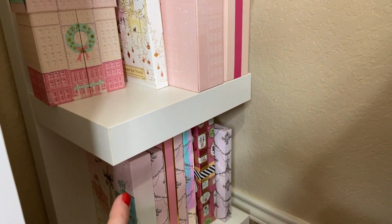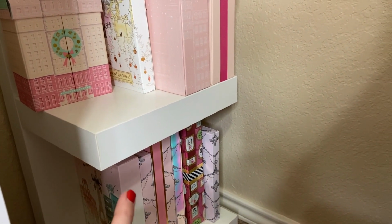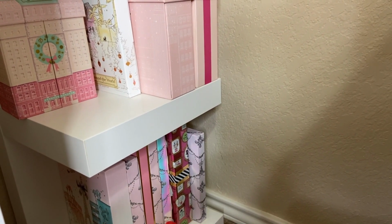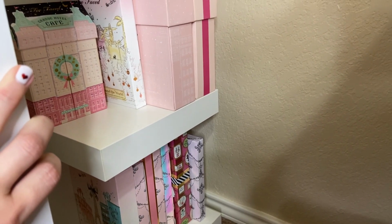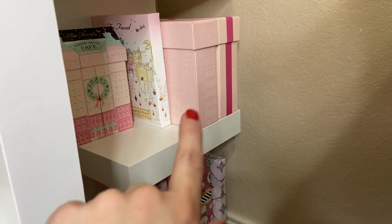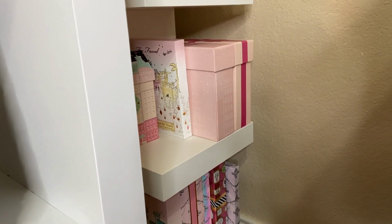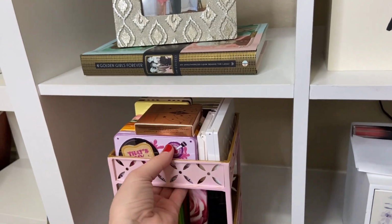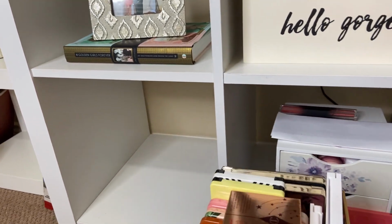So these sets, we're going to come back to these. These are a lot of the holiday sets by Too Faced. We're going to end up moving some of these on. As much as I like them for looking at, they're not for looking at, they're for using, and I just don't use them. So we'll come back to those. What did I tell you? I've got palettes all over this place.